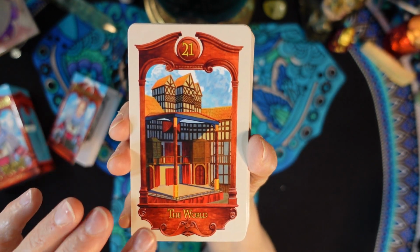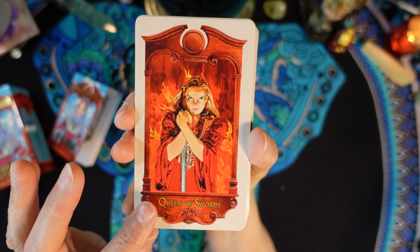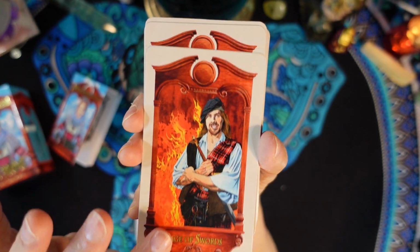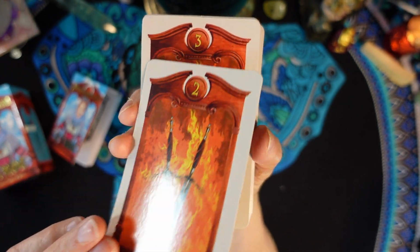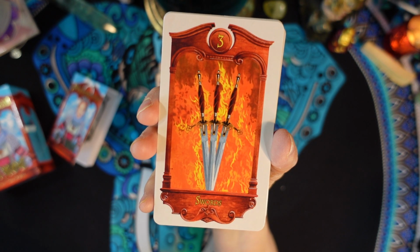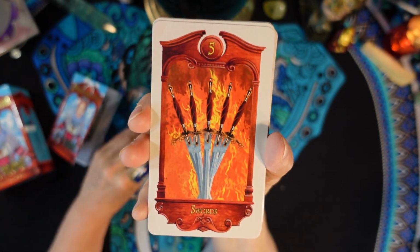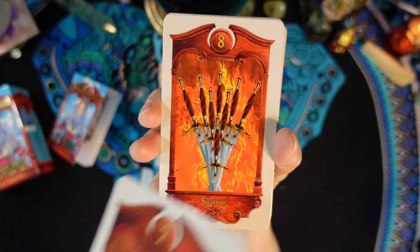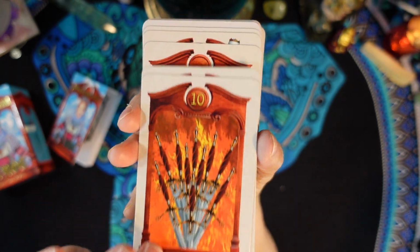Judgment, the World, the King of Swords, the Queen of Swords, the Knight of Swords, the Page of Swords, and then we start with the Ace. Ace of Swords, Two of Swords, and again, I mean, they look cool. There's fire, but there's no real illustration except for the swords. Four of Swords, Five of Swords, Six of Swords, and the background doesn't change, just the number of swords. Seven of Swords, Eight of Swords, Nine of Swords, Ten of Swords.